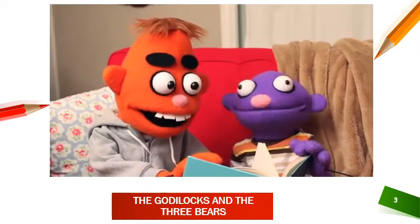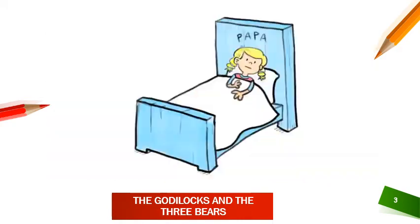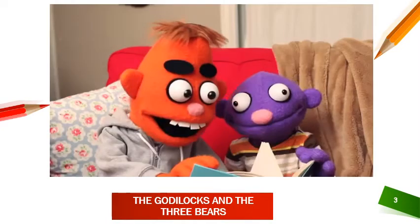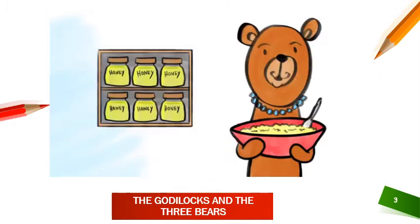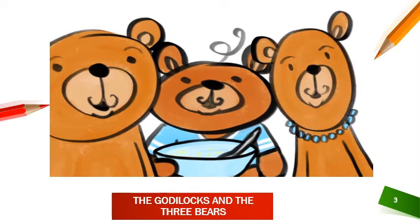Whoops-a-daisy. Goldilocks was very tired by this time, so she went to the bedroom. This bed is too hard. This bed is too soft. This bed is just right. And I'm gonna sleep in it all night. Then the owners of the home came back. Someone's been eating my porridge. Someone's been eating my porridge and they ate it up.